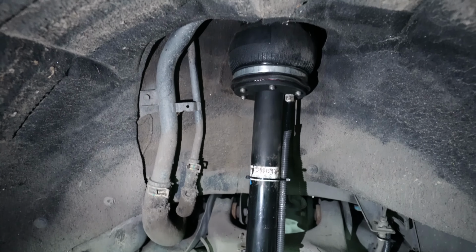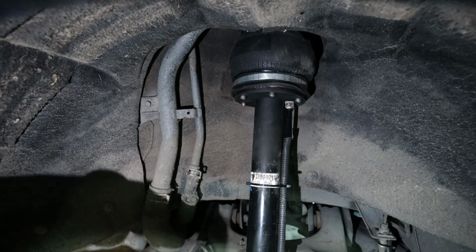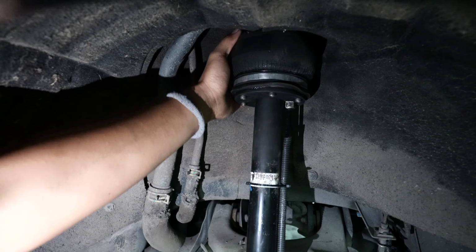You can see our bag is actually inside the tower. So, pag may mugs ka malaki, malapad, you won't be able to hit that. You'll hit the shocks instead of the bag. It's quite tight on the back side.